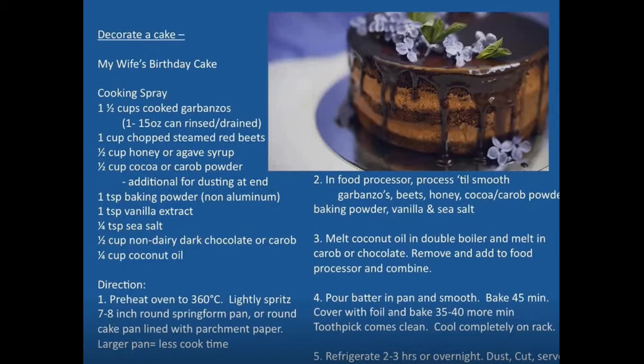In a food processor, you'll process until smooth the garbanzos, beets, honey, cocoa or carob powder, baking powder, vanilla, and sea salt. Then you'll melt the coconut oil in a double boiler and melt in the carob or chocolate, remove it, and add that to the things you already have in the food processor. Go ahead and whiz that up, and then pour that batter in and smooth it out. You can use a spatula to do that.